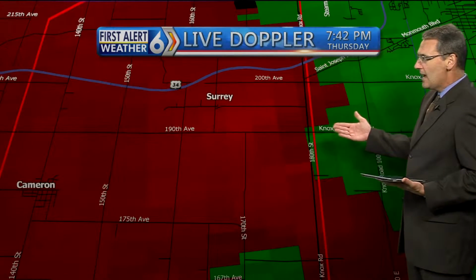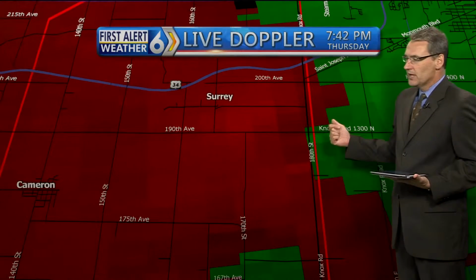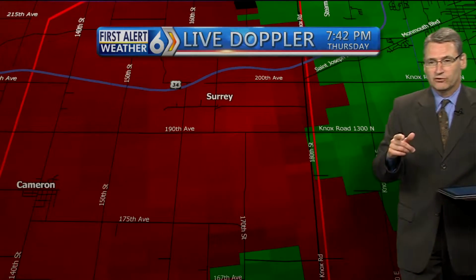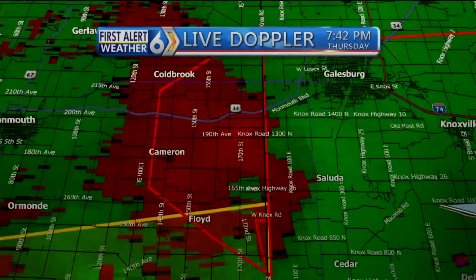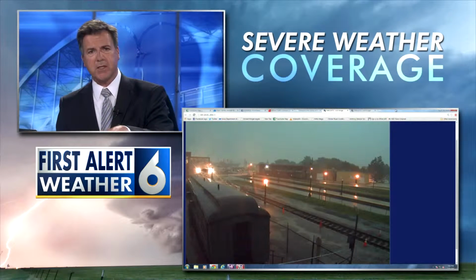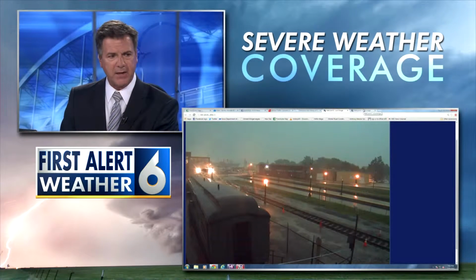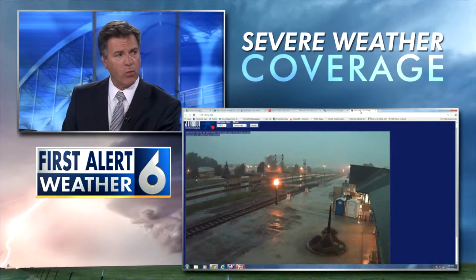And if you're in Knox County, adjacent to these areas, and you know that you're in Knox County and Cameron's to your west, you need to be taking shelter right now. Back to the desk, here's Gary. Hey, Eric, we have another interesting perspective from you. This is from the rail yards in Galesburg. As you mentioned, the storm is not in that area yet, but it's quickly heading that way. So we'll be able to keep an eye on things from this image, too, as a unique perspective as this storm starts to approach this region, too, Eric.